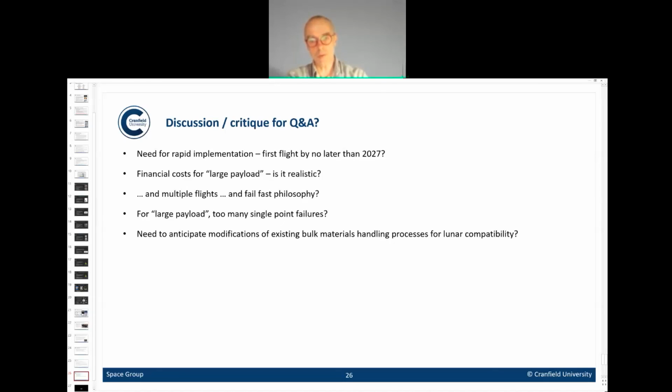Also, with our large payload, are there too many single point failures? And given our chosen processes to implement, we still need some anticipation of what the behavior will be on the lunar surface, so we can appropriately modify them to minimize the risk that those processes will fail from the very outset in our first implementation. So with that, I'll stop and hopefully answer any questions that the audience has got, or start discussing and debating some of these points.